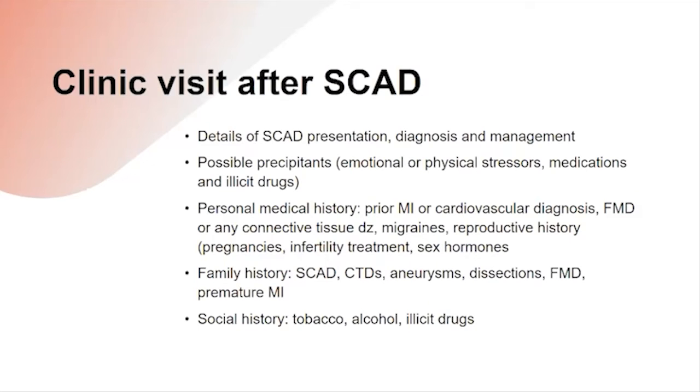So what happens in the clinic visit after SCAD? That's when we really sort of dig into potentially how the patient presented, what made them go to the hospital, how they were diagnosed in the hospital.